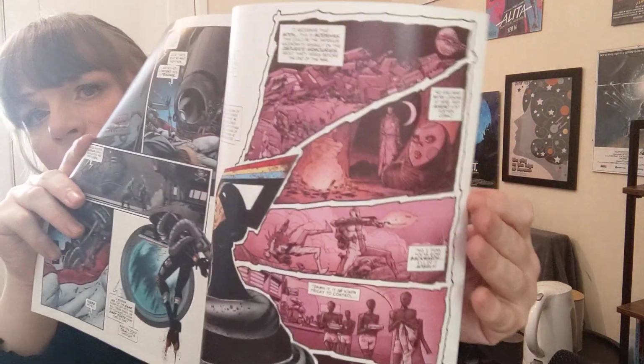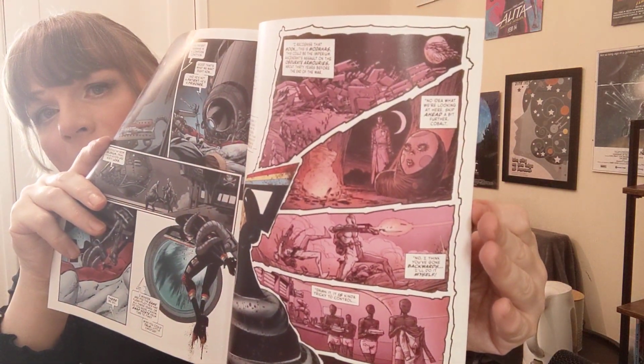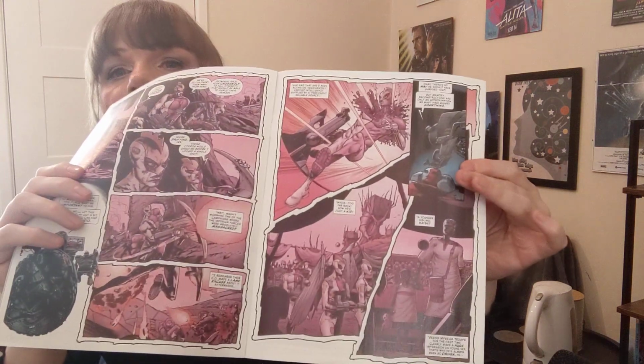Then Proteus Vex, rounding us off again, Mike Carroll, Jake Lynch. I do like the use of purples on that one. Well, is it purples or is it more like an indigo? I don't know. That's how you do flashbacks.